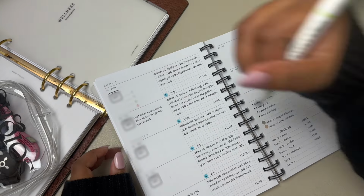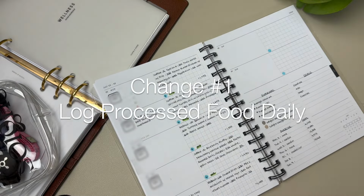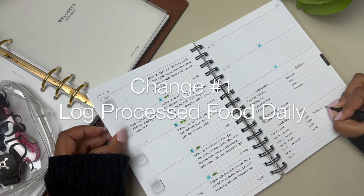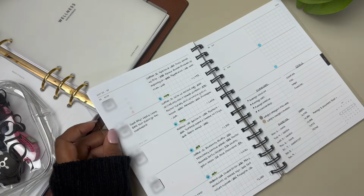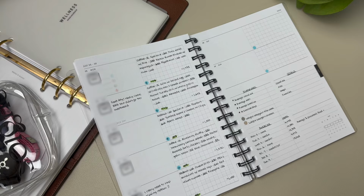So with that, the first change that I'm making in July is logging the percent of processed food that I'm eating each day. That way, I have no choice but to see it when I'm logging my food, so it's at the forefront of my mind when I go to grab those super tasty barbecue chips.